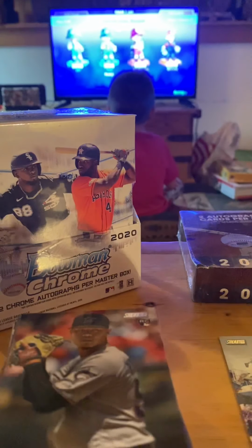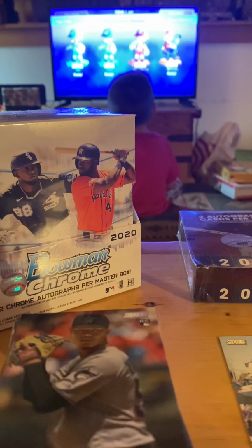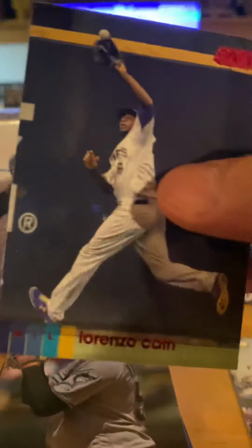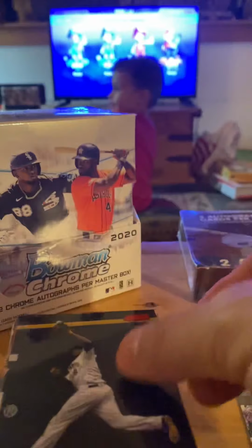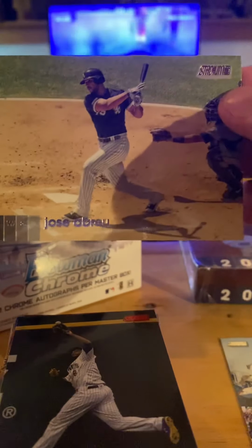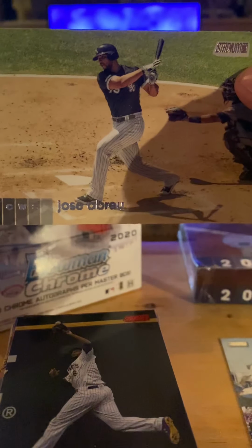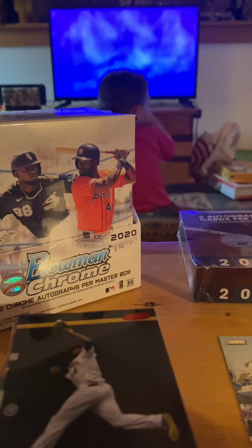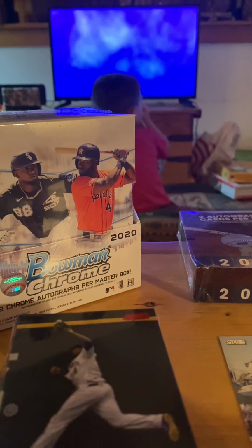Okay. All right, we still have a couple more cards left. What do we get here? Oh, Lorenzo Cain, red. And the Braves went yard. Took Lizardo yard. 96 down the pipe. Just crushed it. Had a good day at the plate. Good day to be a White Sox fan, apparently.